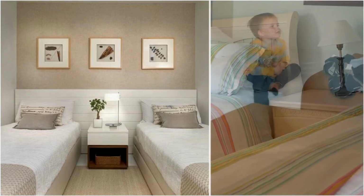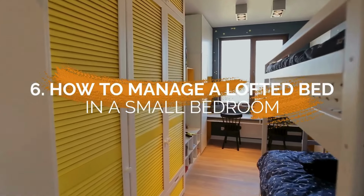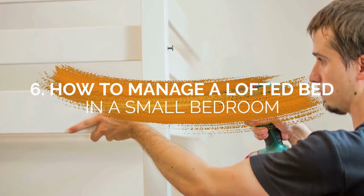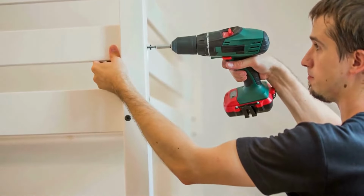When organizing a room with two twin beds, the essential point is not to clutter the space with too much furniture. 6. How to manage a lofted bed in a small bedroom. The perfect loft bed for college students or those of you with twins, this layout presents a bunk bed on a table for a loft view.